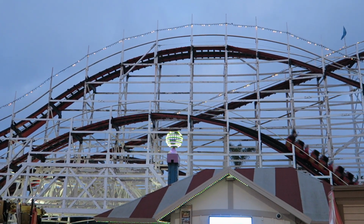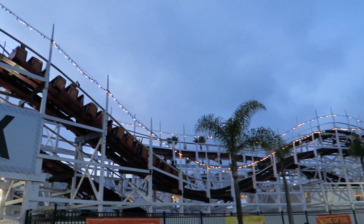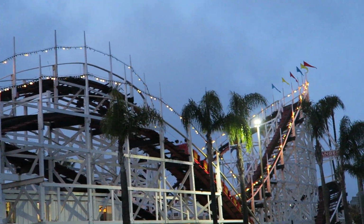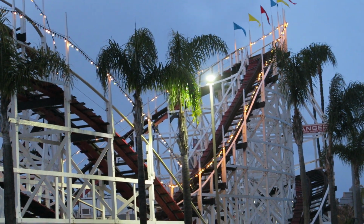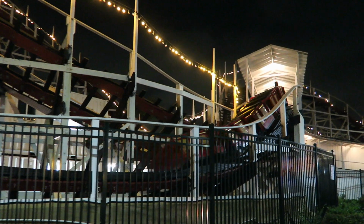Number 5, Giant Dipper. This Prior and Church wood coaster is nearly 100 years old, and sadly, it feels like it. This ride is running quite rough as of 2023. Expect a lot of jackhammering in the valleys, particularly further back in the train. I would be more forgiving if the layout were stronger, but it just doesn't have the airtime you'd expect.